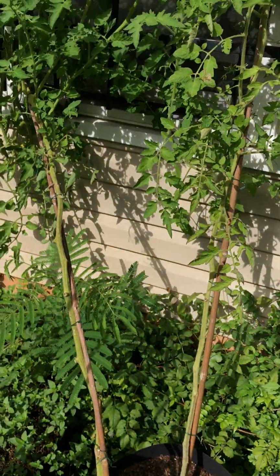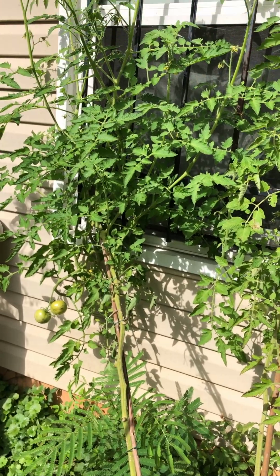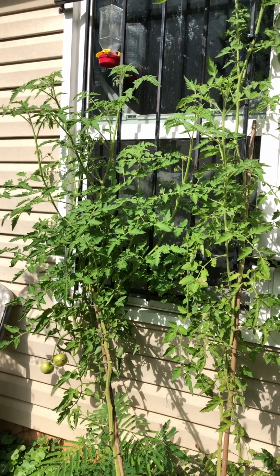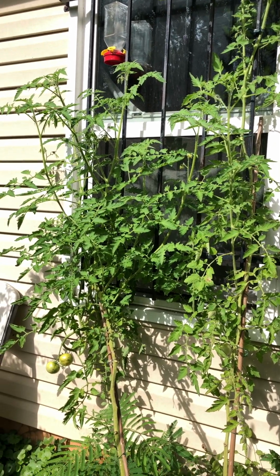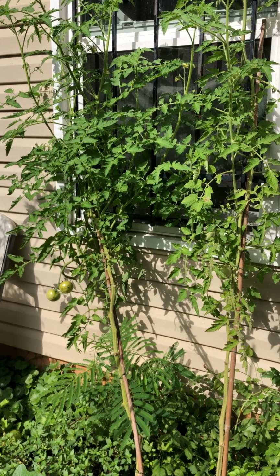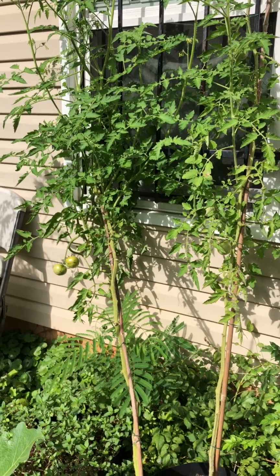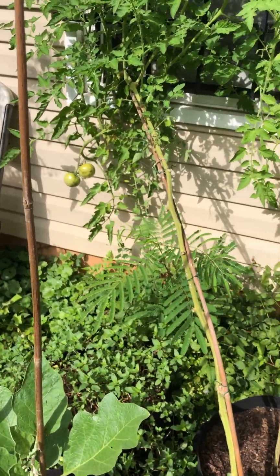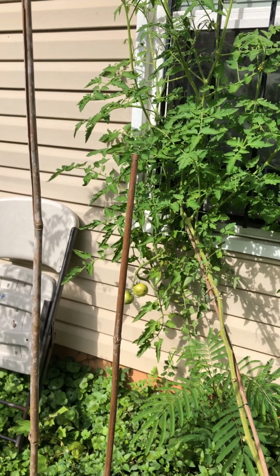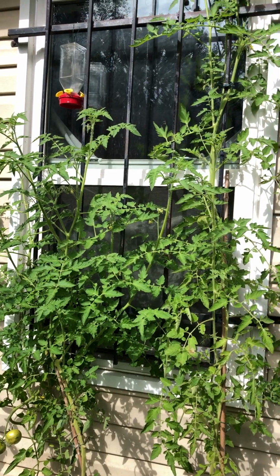These are my beefsteak tomato plants that have not been putting on large tomatoes, but as you can see, these two plants are huge, and I have not been doing anything. I haven't been removing any suckers. I maybe should, or at least top them so they can start setting more fruit. But there are some fruits on here for sure. Lots of flowers still coming on, so I'm super happy about this.